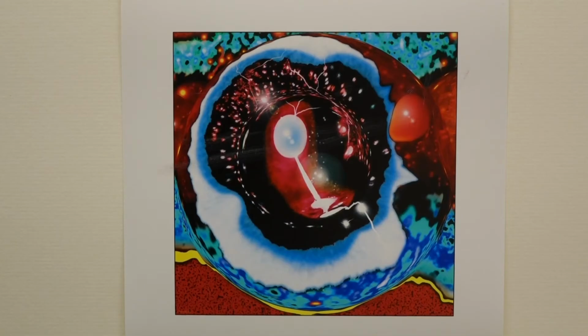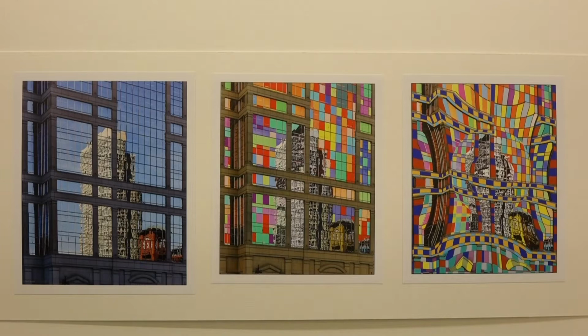The final image, such as the one shown here, was then flattened into a single layer master file, ready for printing. Prints are made in a number of sizes, each being a limited edition of 30. This panel shows the original untouched architectural photograph, the midpoint on the way to the final image, and the final limited edition print.